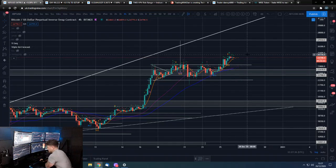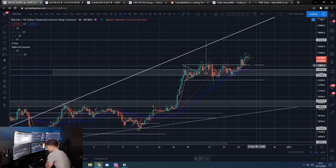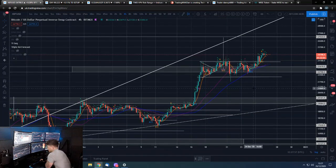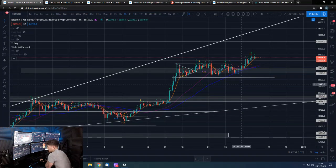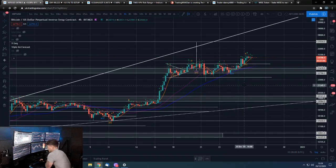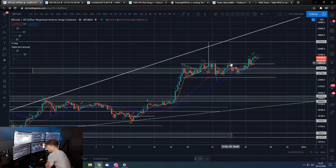I think if we did get a savage drop in the stock market and a savage rise in the DXY, that could force us back into this range, into sub 24k. But if we do just get some sort of jitters, I would probably expect us to have a good shot of holding around the 24k level still. But yeah, that's obviously a political risk there, an external factor that we've got to consider. But all things being equal though, things are looking good. This is looking good chart wise.